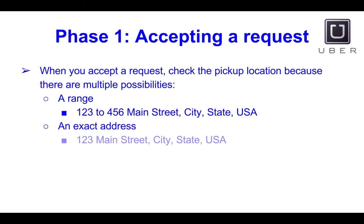The other possibility is you'll get an exact address. For example, 123 Main Street. When this happens, that usually means the passenger has manually entered the address into their phone and has given you the exact address. This is usually the correct address to go to, but it's still a good idea to call or text ahead of time to make sure that you've got the correct address.